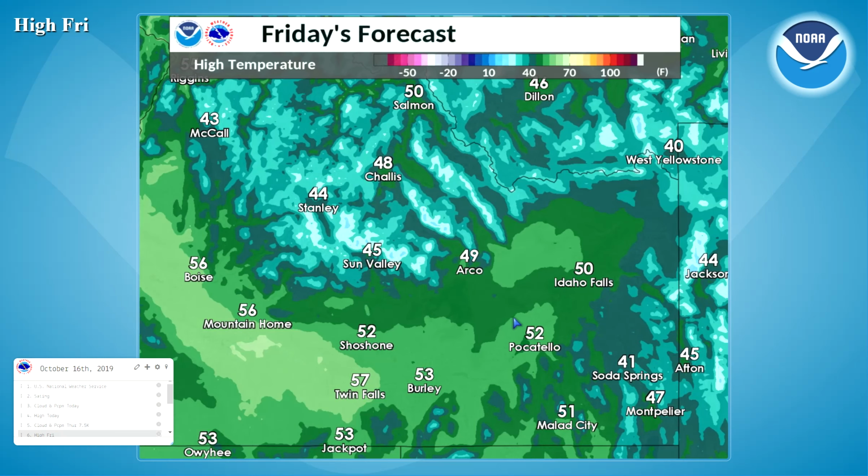Looking at the forecast highs for Friday, as that low pressure system works east of the region, we should see afternoon high temperatures dropping below normal for this time of year, generally running here in the upper 40s and 50s across the region.